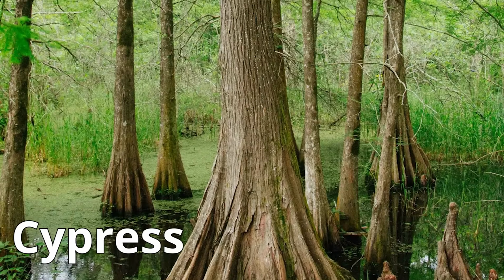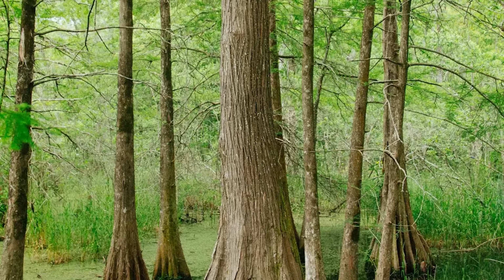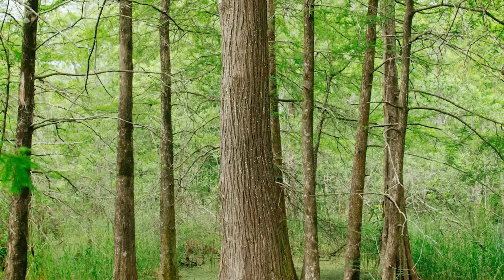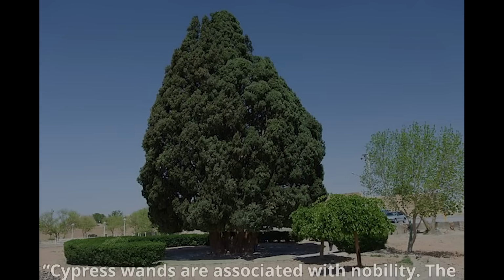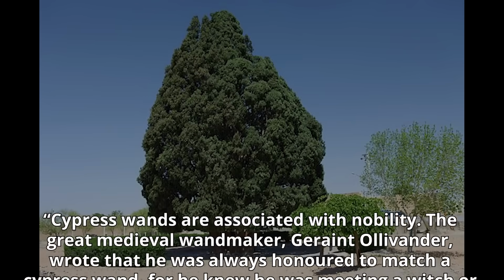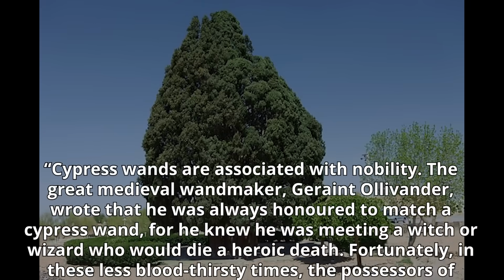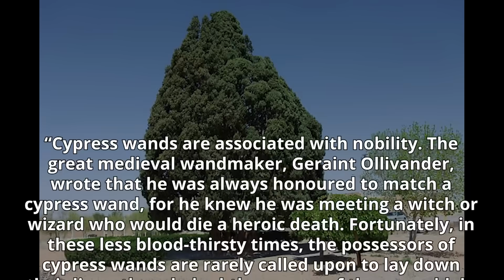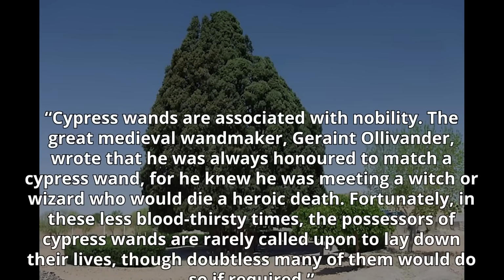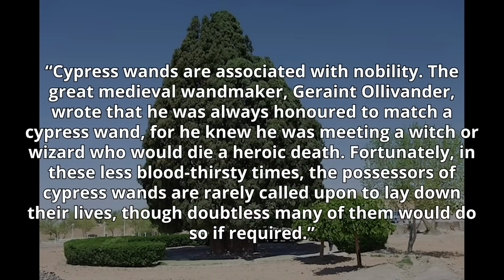Cypress. Cypress is the name applied to many of the plants belonging to the cypress family. Most cypress species are trees, while a few are shrubs. Ollivander had this to say: cypress wands are associated with nobility. The great medieval wandmaker, Garrick Ollivander, wrote that he was always honoured to match a cypress wand, for he knew he was meeting a witch or wizard who would die a heroic death. Fortunately, in these less bloodthirsty times, the possessors of cypress wands are rarely called upon to lay down their lives, though doubtless many of them would do so if required. Known cypress wand owners include Remus Lupin, which fits perfectly.